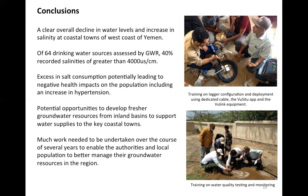More work is needed to understand more about those resources. And a lot more work is needed to work with authorities and the local population to better manage their groundwater resources, which are obviously under some significant pressure.